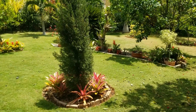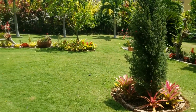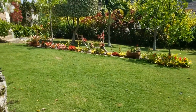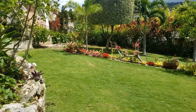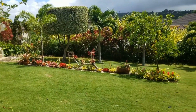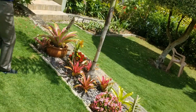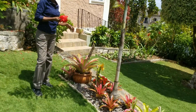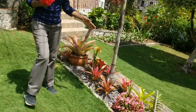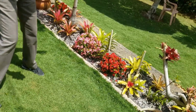I've saved the newest feature for last, and that's the two long beds forming an L shape right in the middle of the front garden. Well, if it's the first time you're watching, you would have missed those two videos where we showed you our installing this combination of orchid, bromeliads and begonia beds.